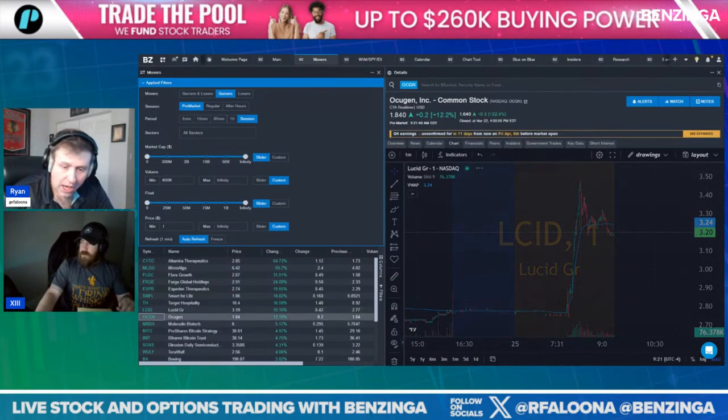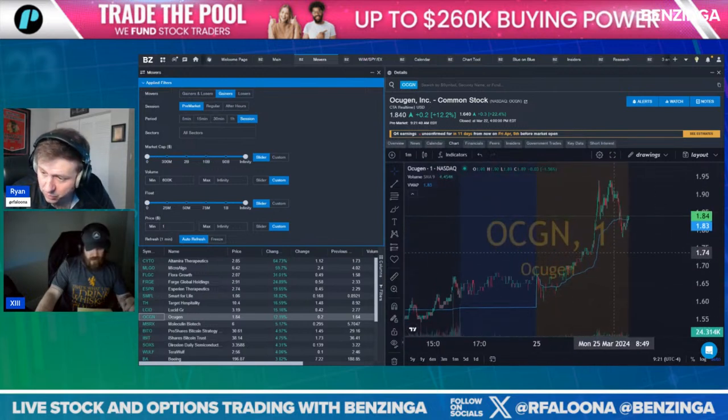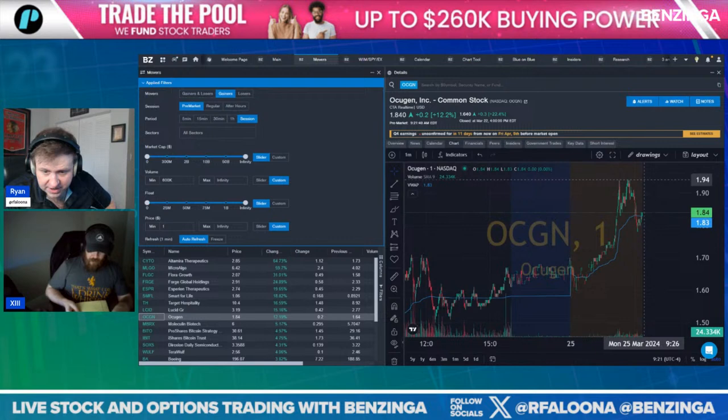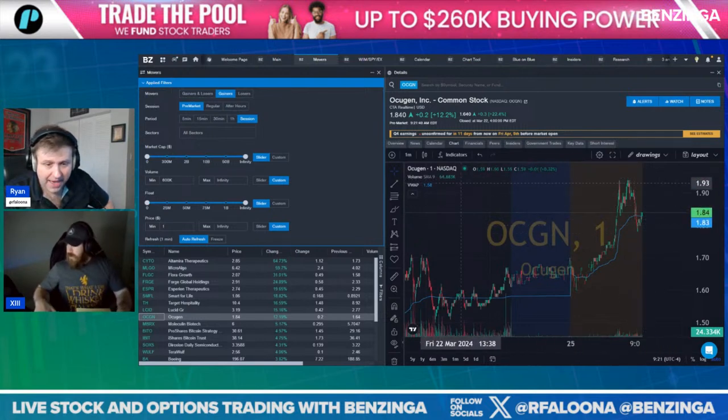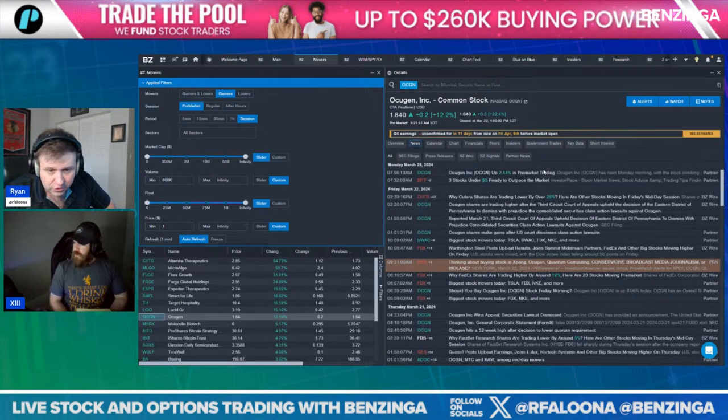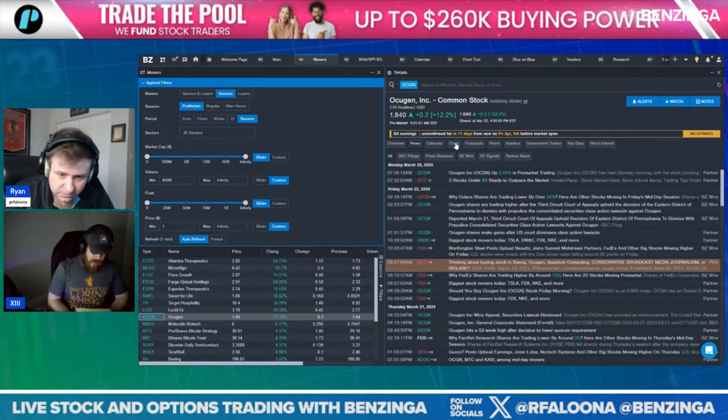That works for me. OCGN, this is another one. Looks like the chat is looking at this one too. This is Ocugen. This did trade up as high as 1.94. We've come back in. It's doing a decent job holding the VWAP so far here on Ocugen. Looks like we did have some news here on Friday. Oh, no, not really. So nothing really even fresh here on OCGN. No, this is still moving off of the class action lawsuit getting dismissed.